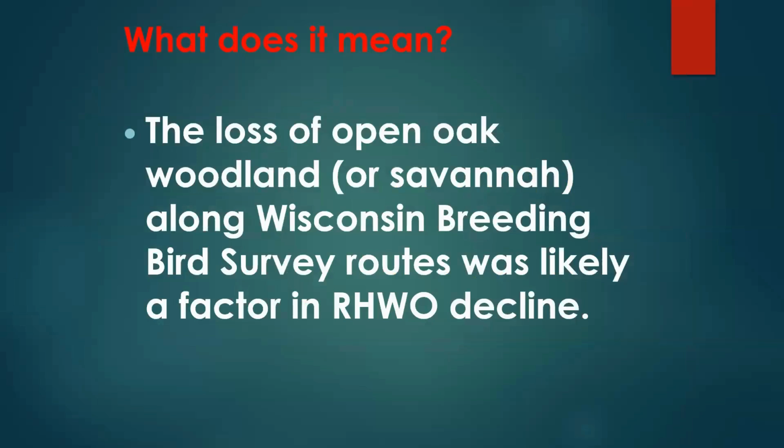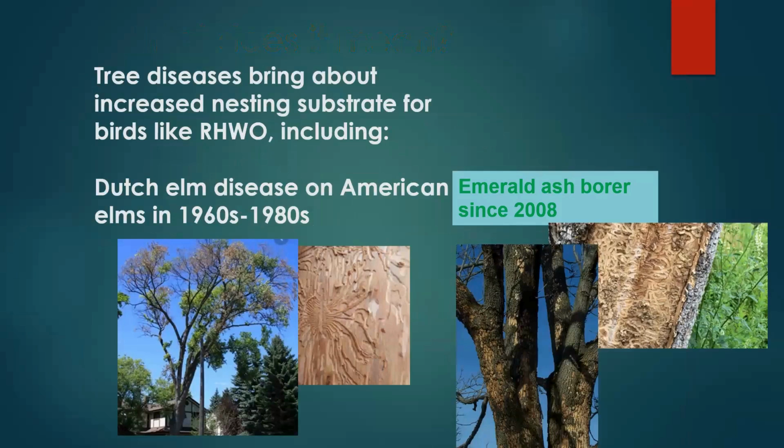The loss of open oak woodland along Wisconsin breeding bird survey routes was likely a factor in red-headed woodpecker decline. However, tree diseases bring about tree mortality, and we know that we're going through the entrance into another major tree disease. The major tree disease we were experiencing in the 60s, 70s and 80s was Dutch elm disease, which killed many trees and for a relatively short period of time actually allowed an increase in red-headed woodpecker populations.